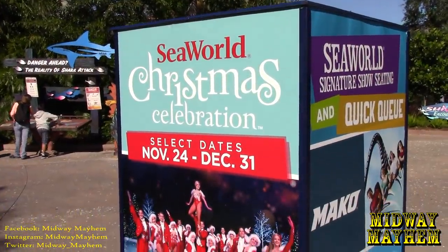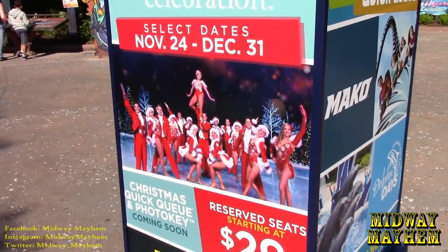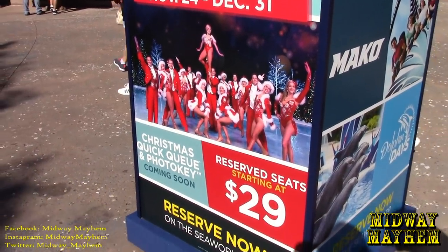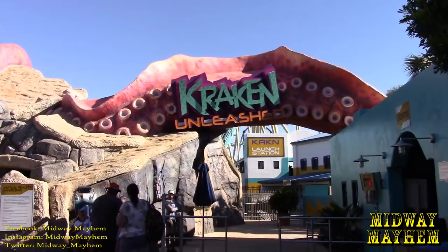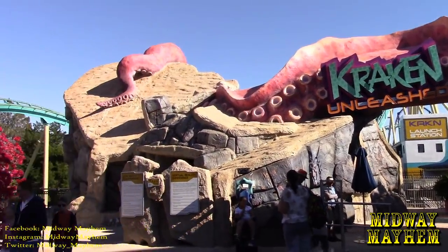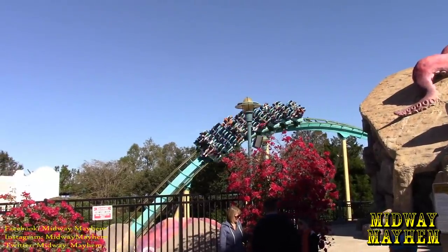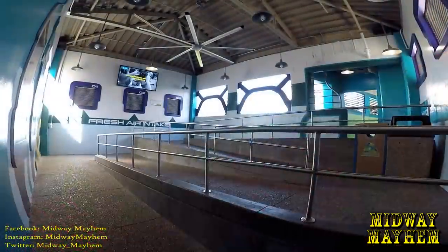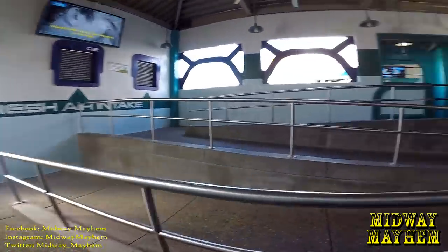Signage all over the place, and now we have one showing off the ice show again, November 24th through December 31st, and there's even a Christmas quick queue and photo key for only $29. Over the last couple weeks, Kraken has had some downtime, but it looks like they've got it back up and running, as we can see the ride right now with guests. It doesn't appear there's much of a wait for Kraken today.